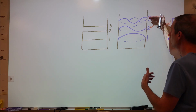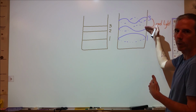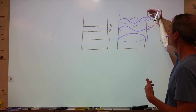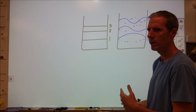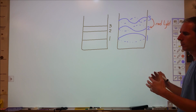So this explains why we can see red light but there's no orange, there's no yellow, there's no green. But then all of a sudden there is a blue or teal, and then all of a sudden there's a violet. And so this explains that quantization idea, but we want to take this a little bit further and ask, well, what does this actually look like a little bit more in the atom?